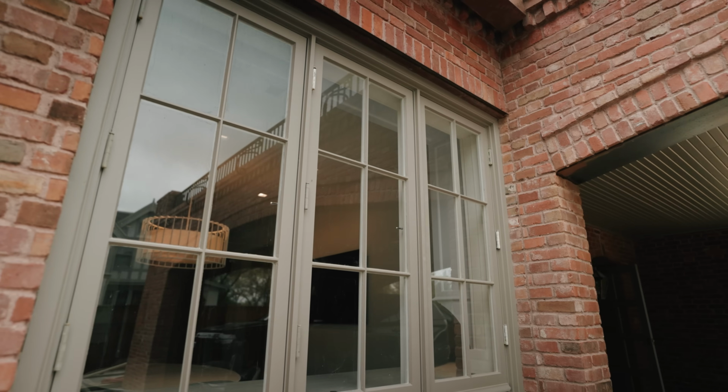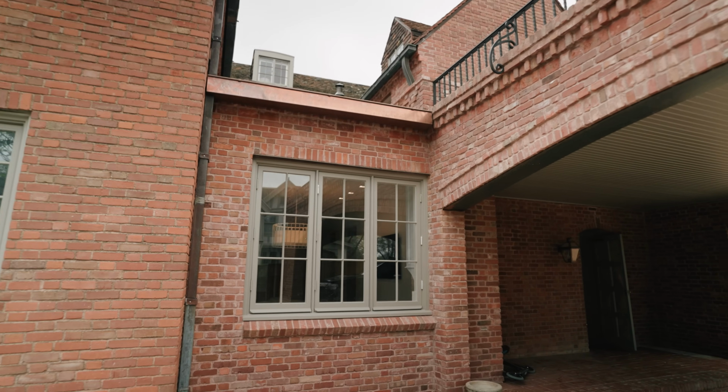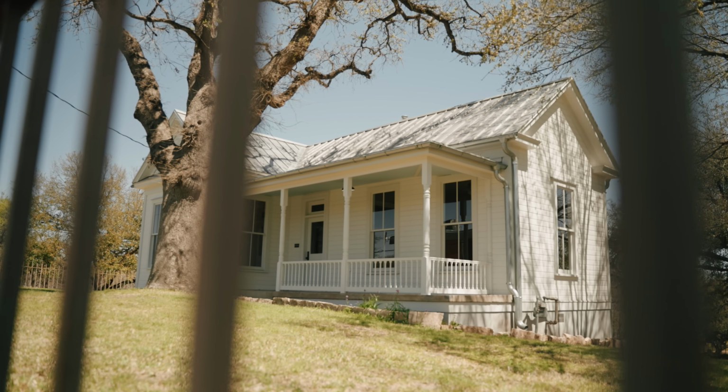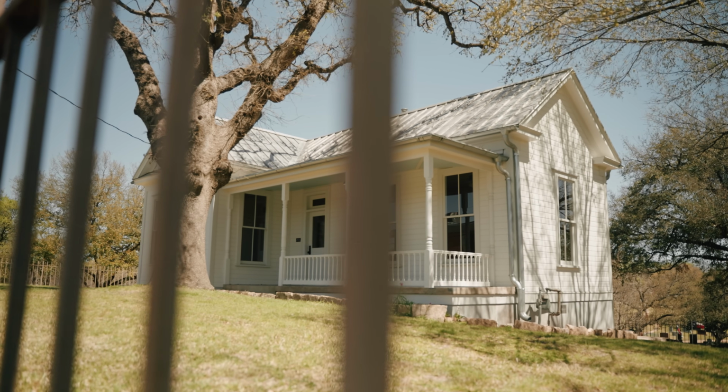It's this ingenious thinking about how things can last for a long time, and you would think that something archaic like putty glazing would be something we could advance past. It actually has a great history and a great purpose on our new windows to help them last even longer.